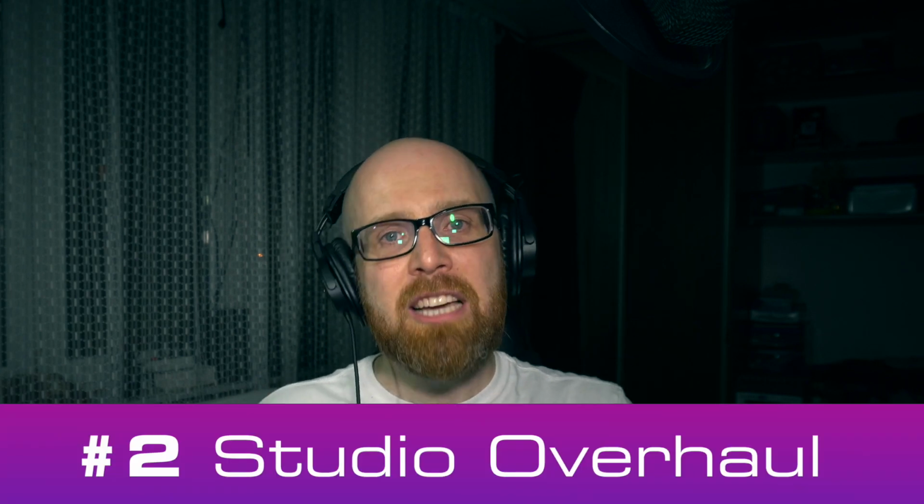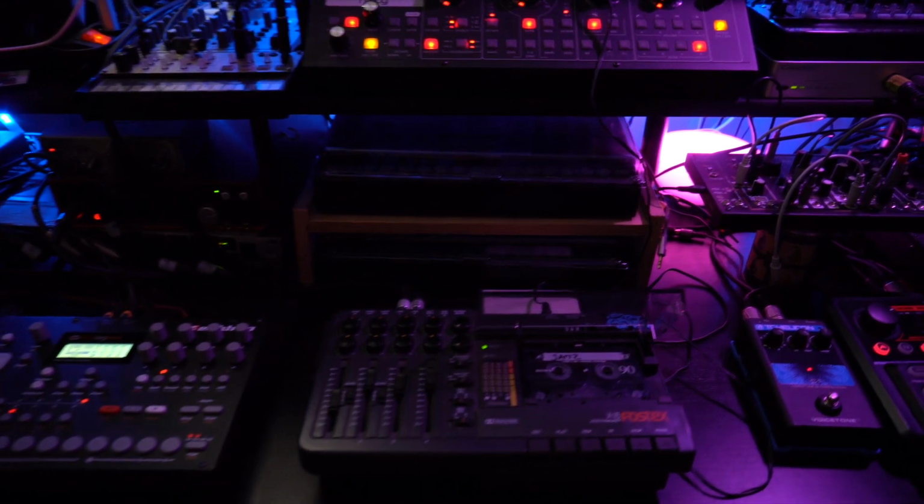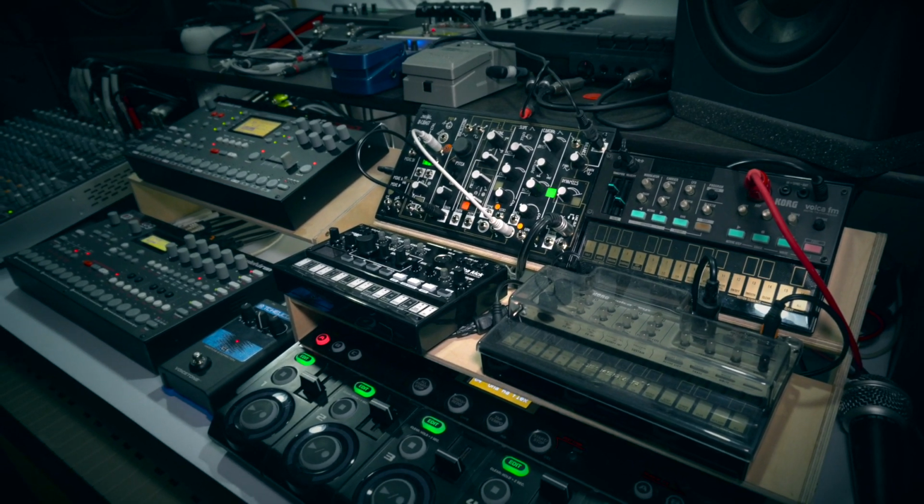My second reason for selling the analog rhythm is a big studio overhaul that I'm doing right now. I decided to get rid of some synthesizers, especially the instruments that had clearly defined roles in my setup. So the analog rhythm that was exclusively responsible for drums is gone. And so is my Slim Phatty, which was responsible for all my bass lines.